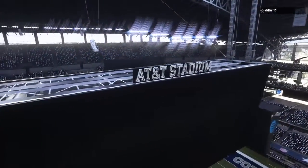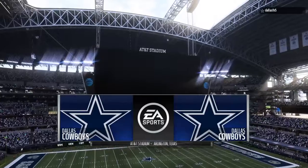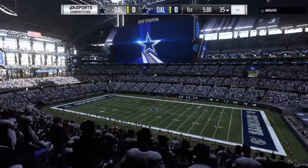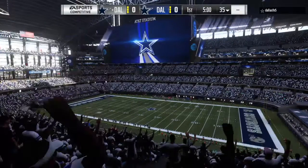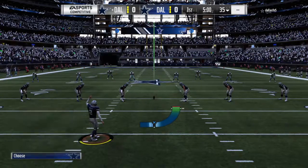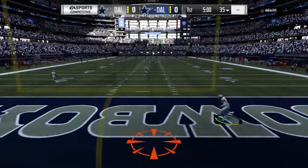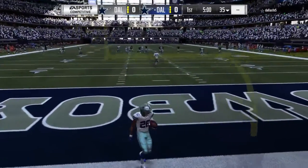EA Sports coverage of the NFL brings us to the heart of Texas and the very wonderful AT&T Stadium in Arlington. A moment ago, here was the scene with the Cowboys emerging from their tunnel. It was loud. It's still loud. We're ready for football as the Cowboys get set to match up with the Dallas Cowboys. The kickoff unit is out on the field, and they will send this one away. This will be taken to the back of the end zone.